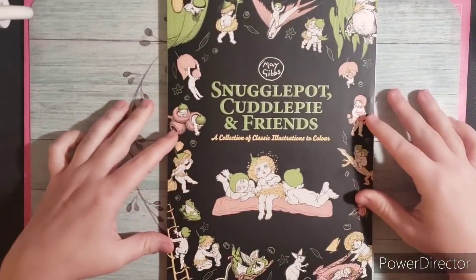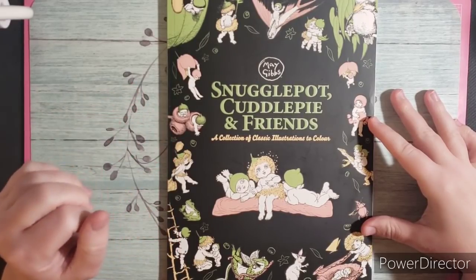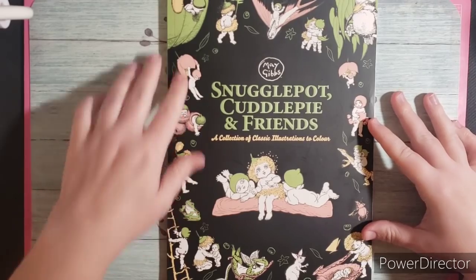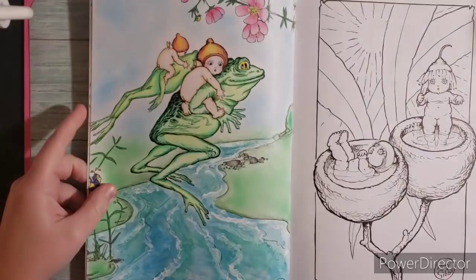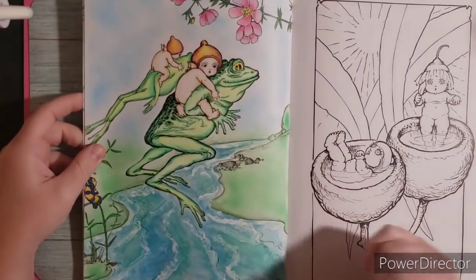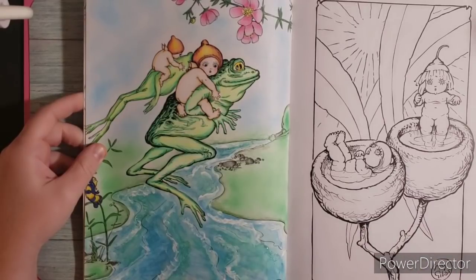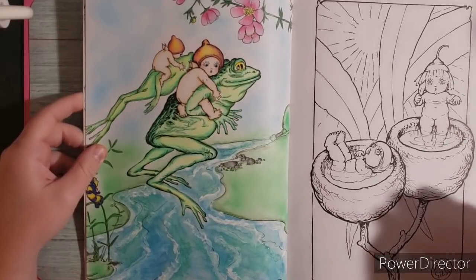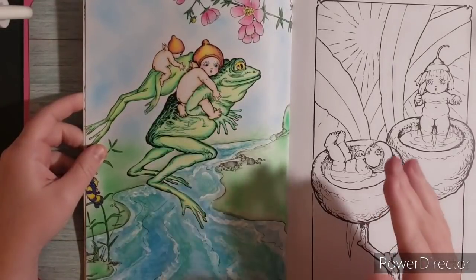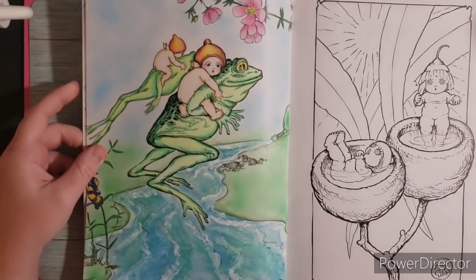First book I have here is Snuggle Pot, Cuddle By, and Friends, a collection of classic illustrations to color by May Gibbs. And I colored this page right here. So this is a buddy color with Sonia's Mixed Media here on YouTube. She messaged me and asked me if I wanted to do a buddy color in this. I said absolutely. It took me a little longer than I thought. Like I did everything and that happened really fast. But the frogs, I just left to last.